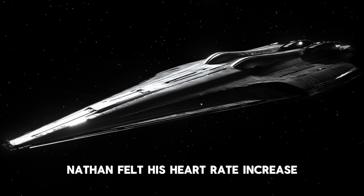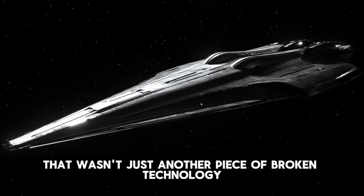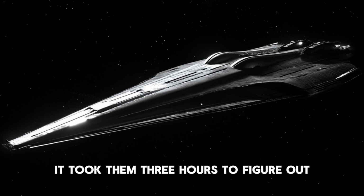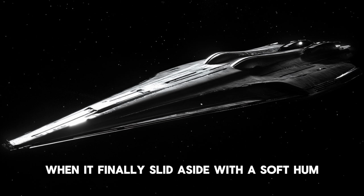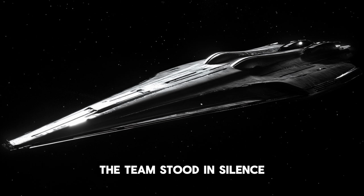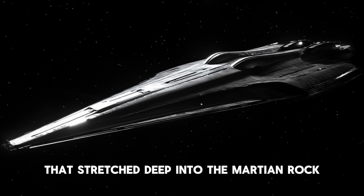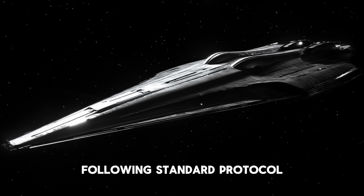Nathan felt his heart rate increase. After years of searching for alien artifacts on Mars, they had finally found something that wasn't just another piece of broken technology. This was active, functioning alien tech. It took them 3 hours to figure out how to open the door. When it finally slid aside with a soft hum, the team stood in silence, staring into the dark corridor that stretched deep into the Martian rock. "Send the drones first," Nathan ordered, following standard protocol.